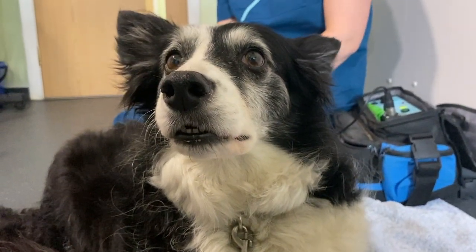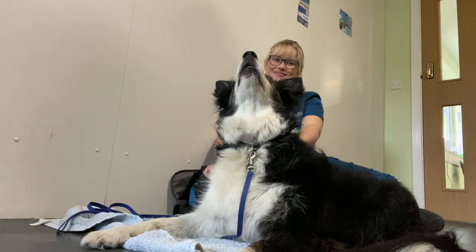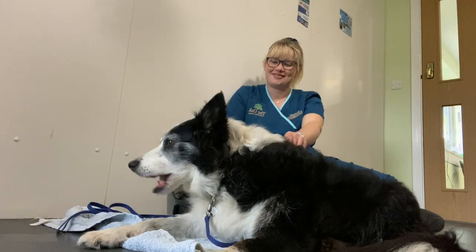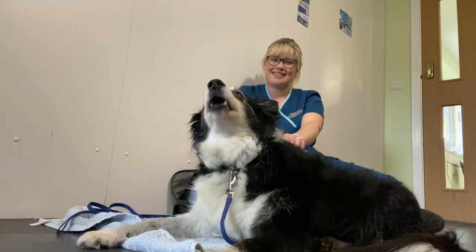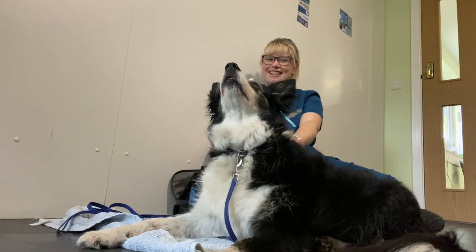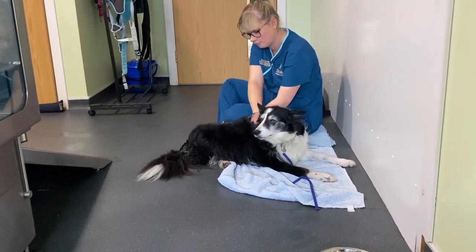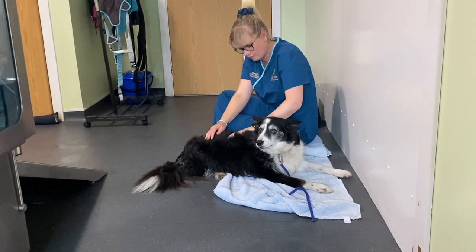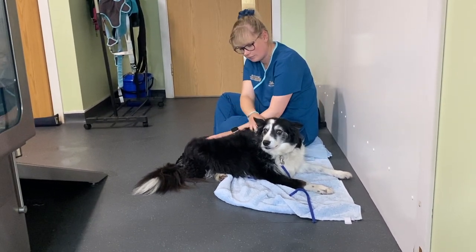So Mouse, I believe she had a condition in her leg that meant it just had to be amputated. Lots of dogs come in that are compensating, so they're moving in different ways. Say they've got an issue in their back leg, they might be pushing their weight forward. So I'll help even them up and make sure they're as comfortable as possible, really.